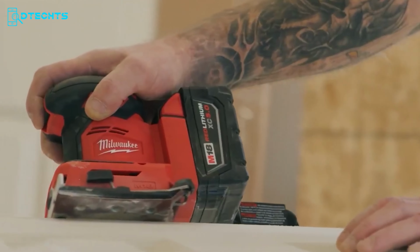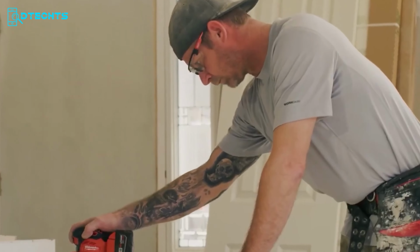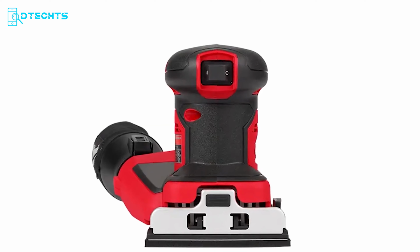The Milwaukee M18 sheet sander is optimized for corded type performance and productivity on the job site, delivering unparalleled results that you never thought were possible with a cordless tool.